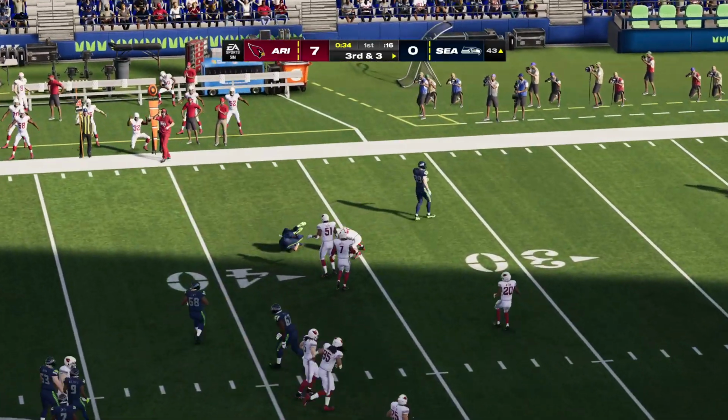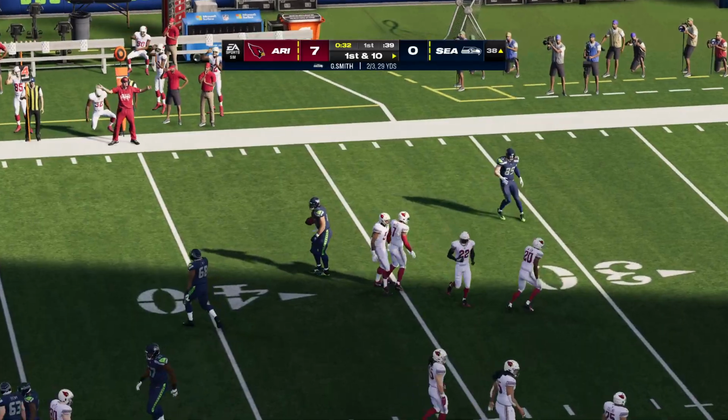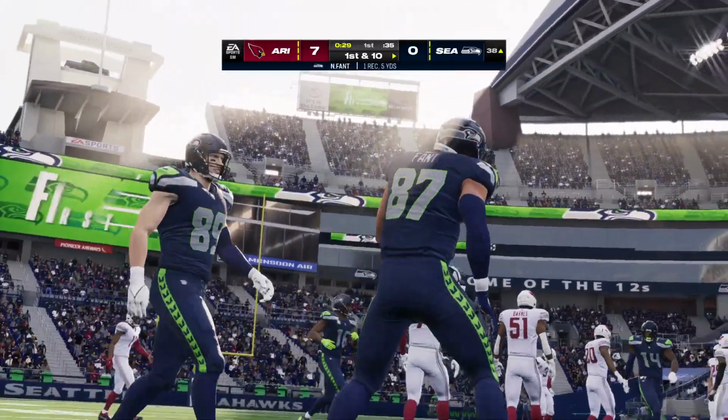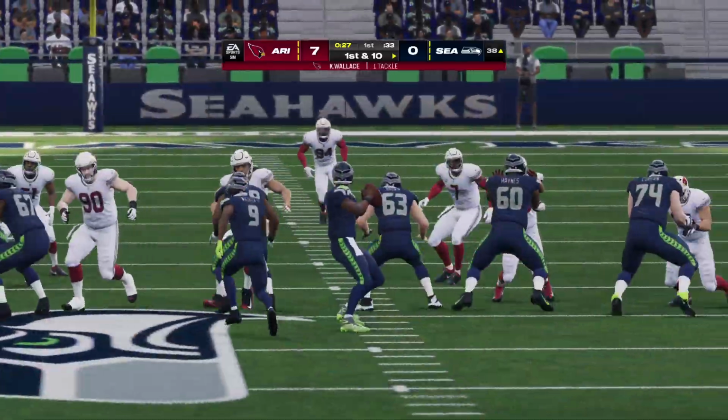Pass taken in by his big tight end. And he is going to have a Seahawks 1st down by a couple of yards as they're able to convert here on 3rd and 3.